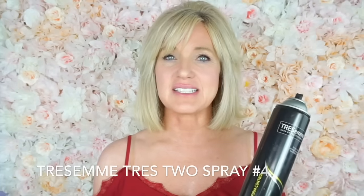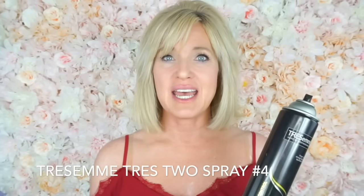Another hair care item that's always in my empties is by TRESemmé, and this is their number 4 hairspray. This is the only hairspray I use. It does hold really well, but it's a flexible hold, so you can go ahead and run your fingers through your hair. It's not the really super stiff hold, but it does a great job at holding your hair in place, and it's humidity resistant. So I always repurchase this and would highly recommend it if you've never tried it.